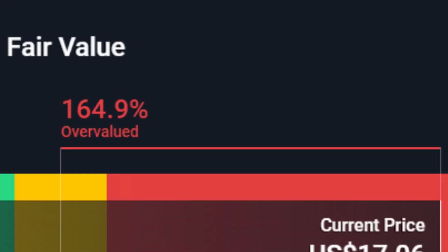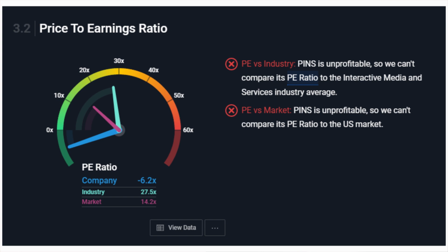You've got your price to earnings ratio, which compares it to the other industries. You get the price to earnings growth ratio. You get the price to book ratio. Sometimes I do use price to book ratio, not always, but that's one that I tend to use a little bit more. And you see it compares it to the industry and the market as well, which is really cool.